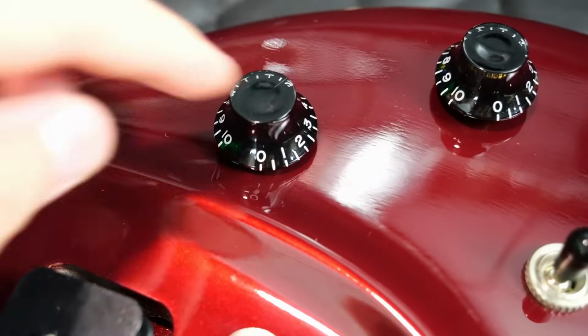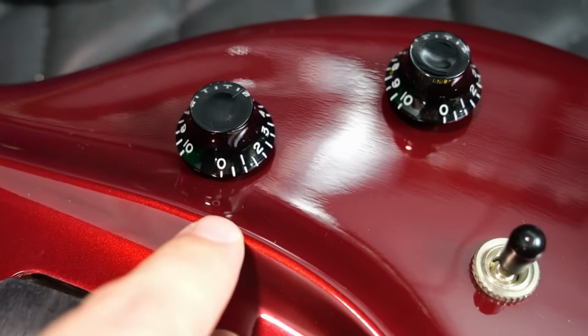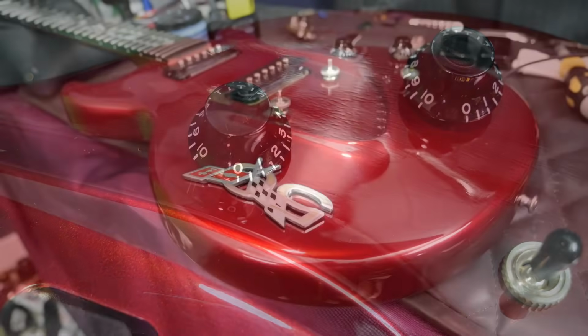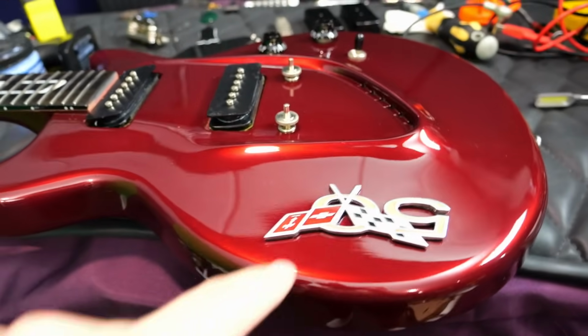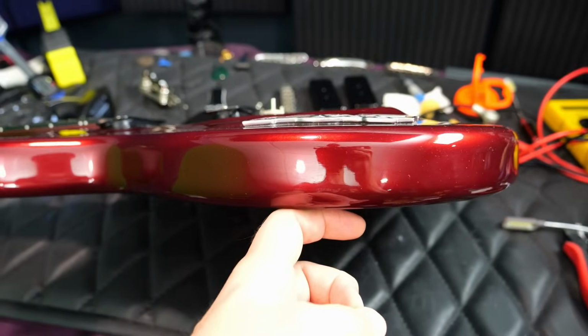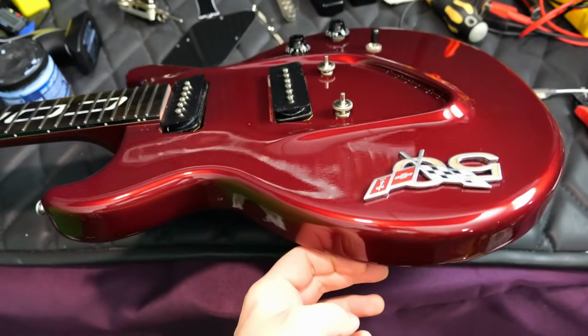As far as our controls go, it's just a master volume, master tone, 3-way toggle switch. This lighting kind of helps show the mahogany wood grain, so I don't believe this has a maple top put on it. It was just a big mahogany slab that at start it at least had to be this thick. Kind of similar to a regular Les Paul, I would say, before they had to carve it into this shape. Which you really just have to see this thing in person to appreciate it.